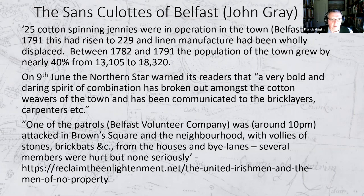On the 9th of June, the Northern Star warned its readers that a very bold and daring spirit of combination has broken out amongst the cotton weavers of the town, and has been communicated to bricklayers, carpenters, etc. So combination is their word for our trade unions. People coming together to combine with the hope that they can negotiate with these employers from a position of strength.